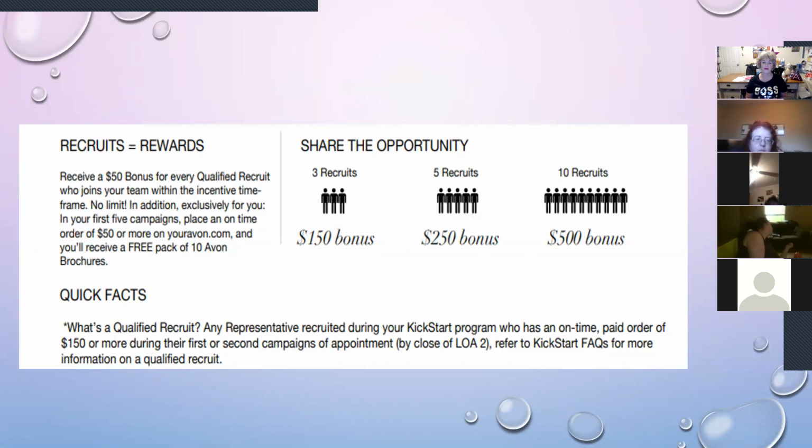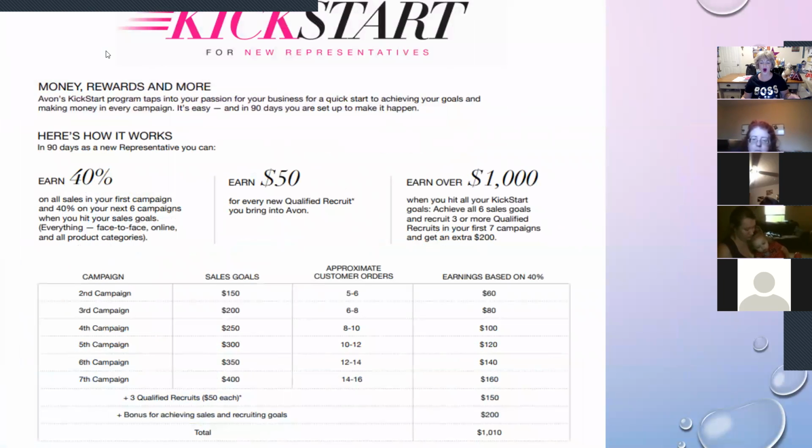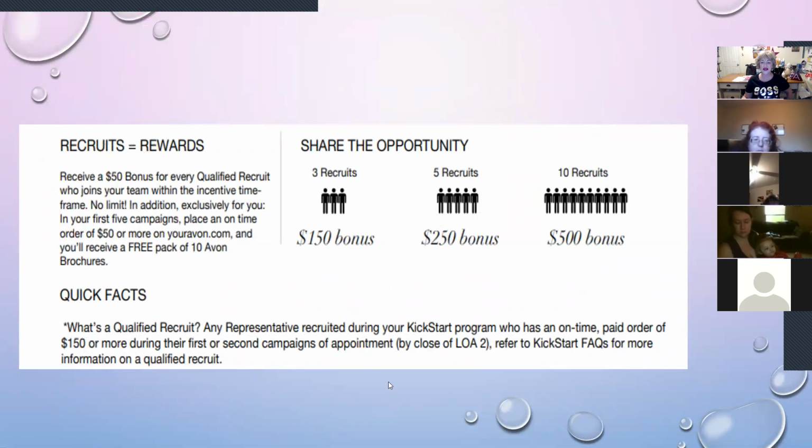But look at the bonus money that you can earn in your first 7 campaigns when someone joins your team. You bring in 3 qualified new recruits, that's a $150 bonus, y'all. It's a lot of money. Christmas is coming. It doesn't feel like it, but it is. But you know, the best part of this, if you meet all those goals, from your first through your 7th campaign, and you have 3 successful recruits, Avon is going to give you a $200 extra cash bonus. That's really sweet. It'll definitely help you pay for Christmas.